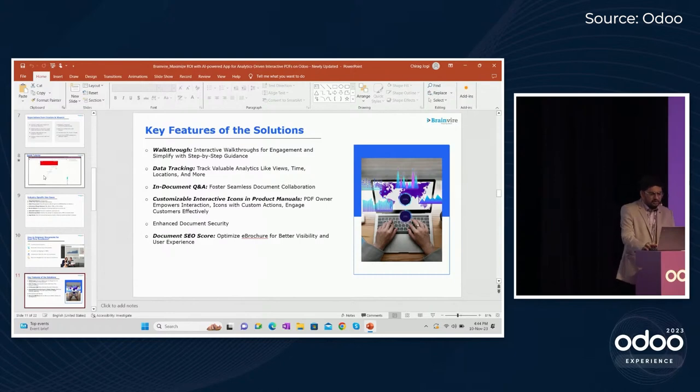This is the key solution that we have achieved in terms of walking through the step-by-step process as engagement and guidelines. Data tracking: valuable analytics like views, time, how much time that person has visited that PDF, what the duration of that engagement is, what reports have been generated from that PDF. All these things, as a BI kind of analytic tool, we have also enabled on top of this tool.